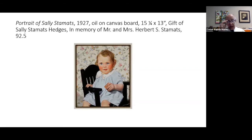And her brother, Peter Staymates, was a major print collector and donated many of his prints to the Cedar Rapids Museum of Art during his lifetime. Sally was a prominent member of the Cedar Rapids community for all of her life, having passed away only in 2014. Here we see her at about 18 months old in 1927. She's seated in a child's chair, holding a wonderful block with an S on it, which is so appropriate if your name is Sally Staymates.